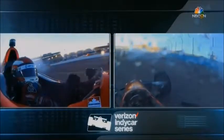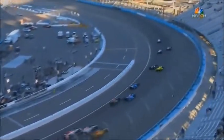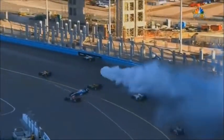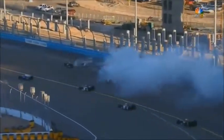And he's had the eyes of the series chief steward on him. He's had some incidents with some other drivers this year and aggressive driving, and it just got away from him. Cold tires, slick track. Hunter-Reay barely got around that, barely snuck by. There were four wide behind him, and there's still guys coming in here that piled in.